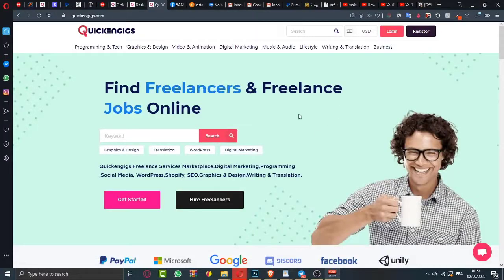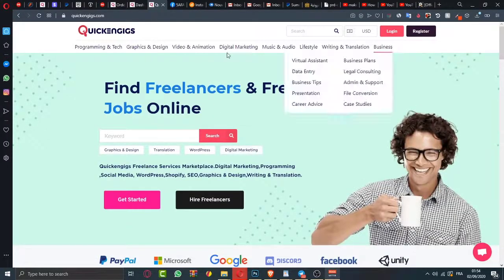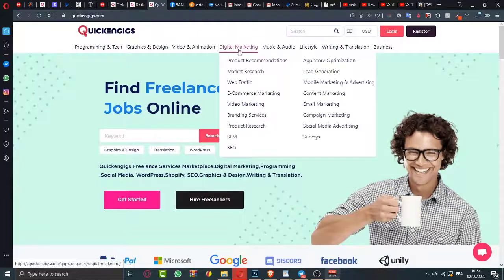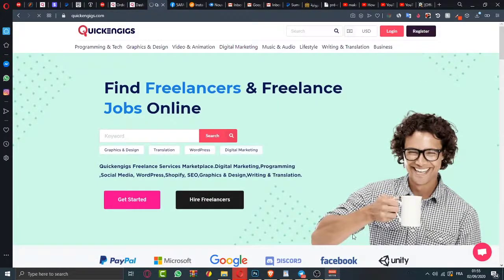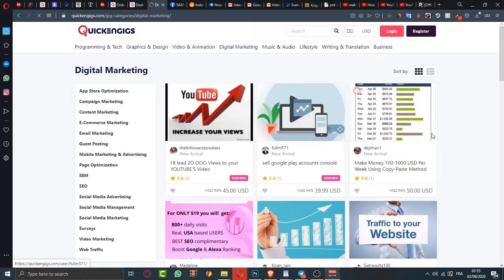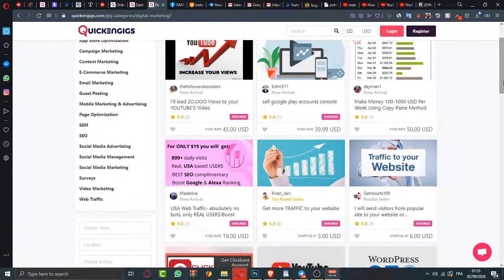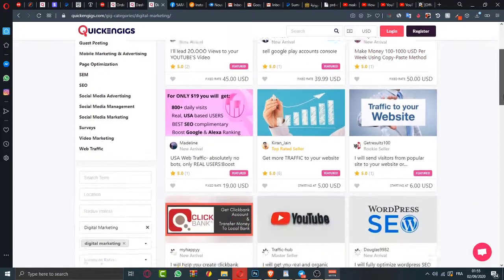This is the website that we're going to be using, which is called Quickengigs.com. What we're going to do is sell social media services. I'm going to go straight to digital marketing, and I'll see the people offering these services on this site. For example, there are a couple of people here offering to lead to 20k views on a YouTube channel, sell Google Play accounts, make money 100 to 1000 and so on.